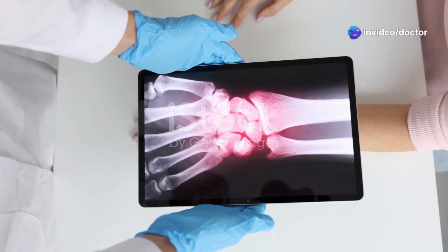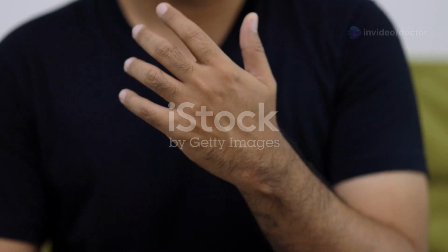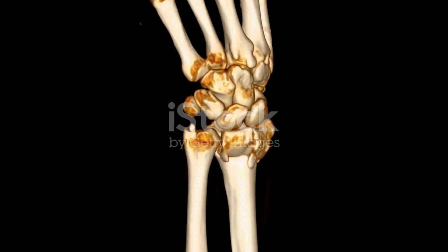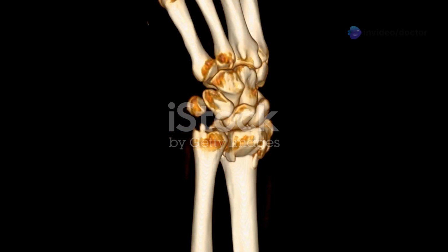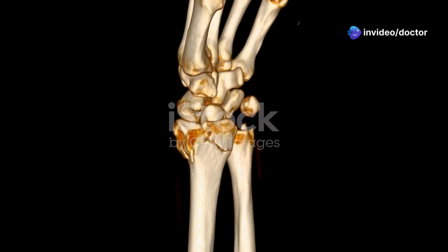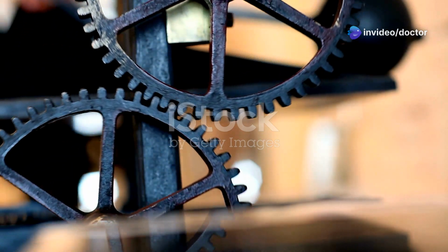Ulnar Impingement Syndrome, or UIS, is a condition affecting the wrist. It causes pain on the pinky finger side. This happens when the ulnar bone, which is on the pinky side of your forearm, rubs against the radius bone in your wrist. Imagine two gears grinding together. That's similar to what happens in UIS.